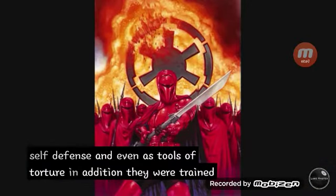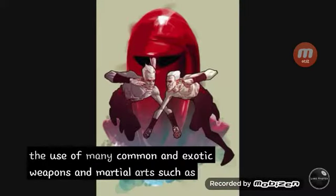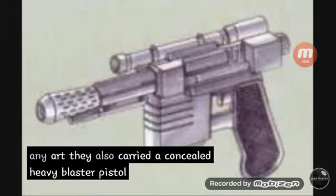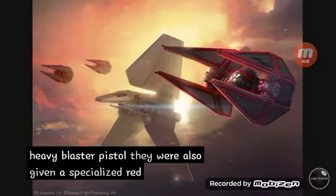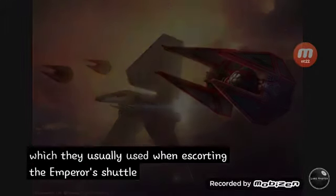In addition, they were trained in the use of many common and exotic weapons and martial arts, such as Ichani art. They also carried a concealed heavy blaster pistol. They were also given a specialized red TIE interceptor, which they usually used when escorting the Emperor's shuttle.